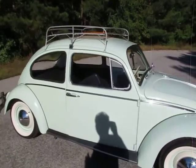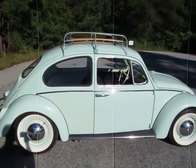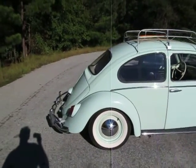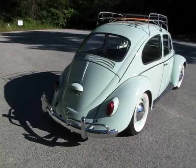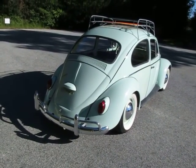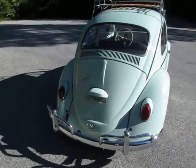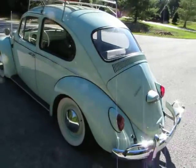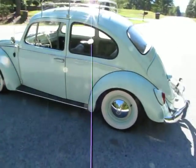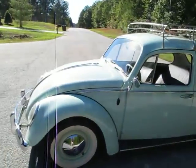Now it is what we would call a driver quality car. I almost hesitate to say that. This car is so nice. I think that this is maybe on the low end of what we might call a show quality car. There's probably just enough imperfections that it's not perfect, but this car really is just about a show quality car. And I don't have a lot of those, and I'm so used to calling vehicles driver quality that it just kind of rolls right off my tongue. But I gotta tell you, this car is gorgeous.